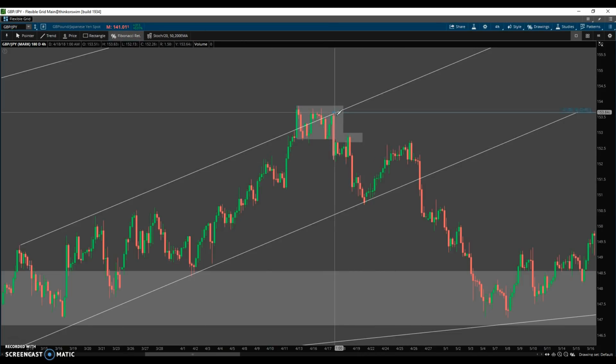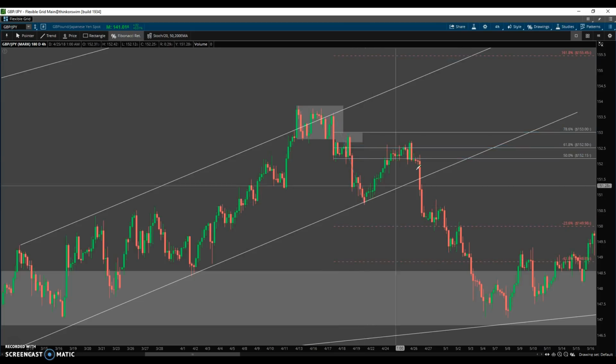So if we bring in our fib from this move here, you can see once price traded back up and really started to show hesitation, we had a nice candle. I don't pay too much attention to candle formations, but this candle essentially means that price traded as high as 152.60 but was sold off heavily and essentially closed at the low. And then we just started to consolidate again, much like we did here after breaking out, just like this.